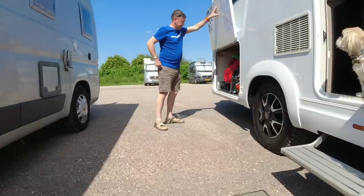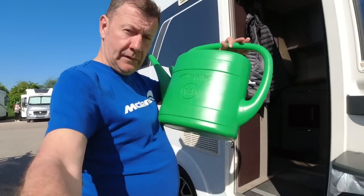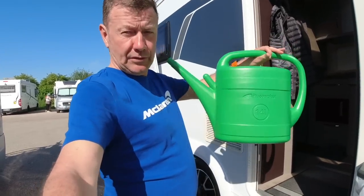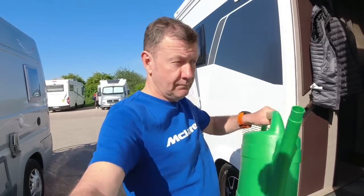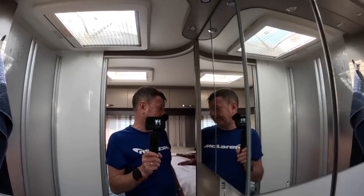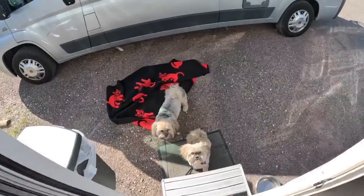Find a chair. Great thing to have, a 14 litre plastic watering can, for topping your water up if you can't get your van there. What are you doing? I'm having a shower. I need to have one as well. Yeah, we can go out for tea. It's been filling water up, hasn't it? Oh, that's good, thank you.